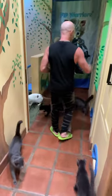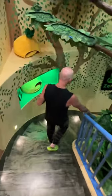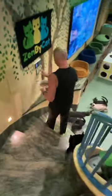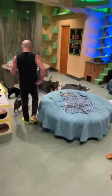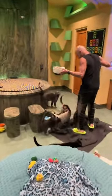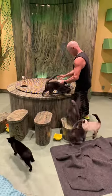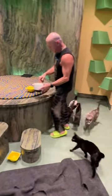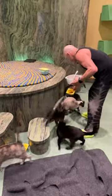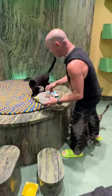Hungry? Oh. Come on. So they look like they're starved to death, but they're fed twice a day. They're just acting.